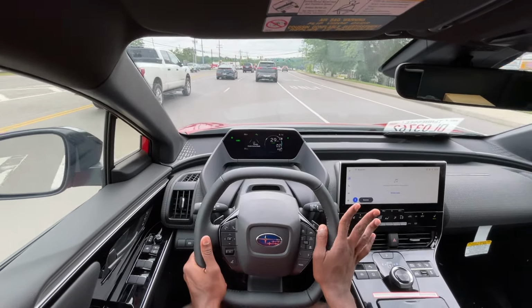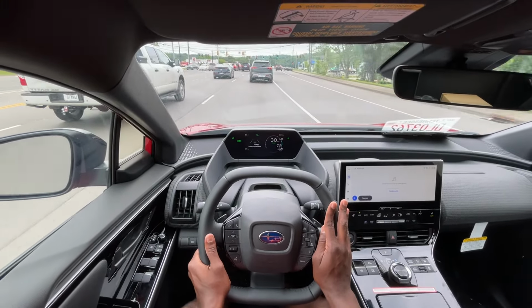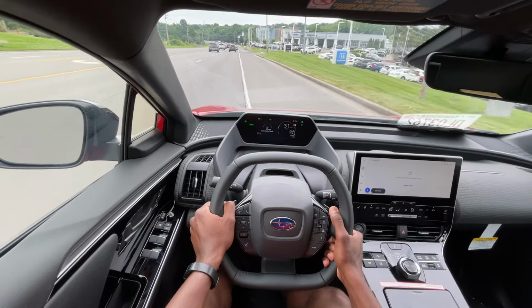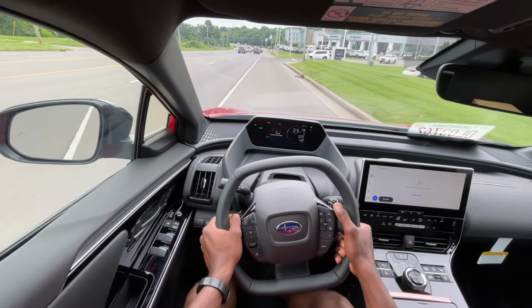But again, I just love this because you have a Subaru EV, not an EV with a Subaru badge, if that makes sense. This just feels like a Subaru, even with all the Toyota parts that are on here. And that's definitely not a bad thing. So with all that being said, this will bring me to the end of my review of this 2024 Subaru Solterra Limited.